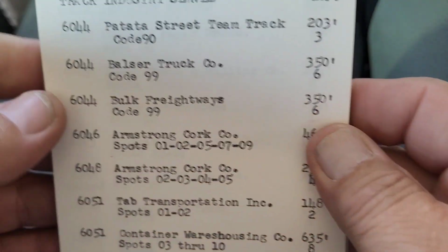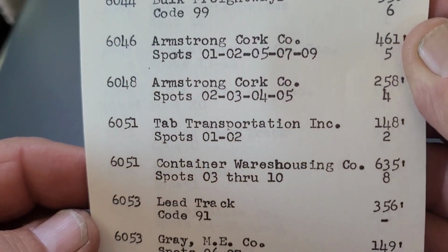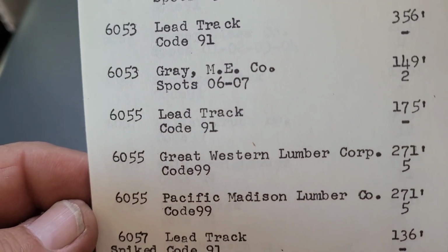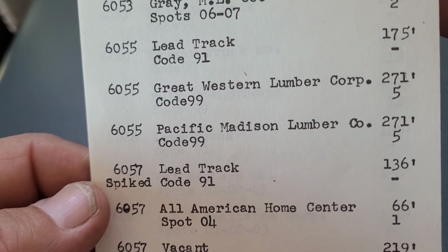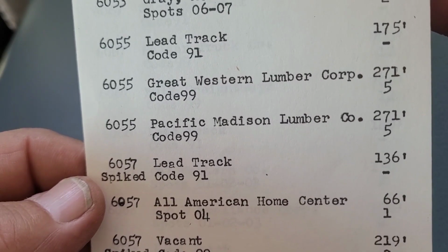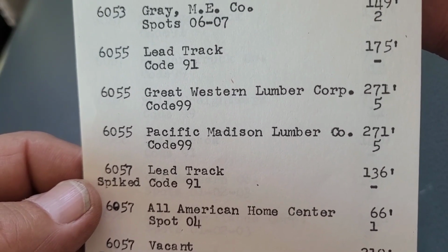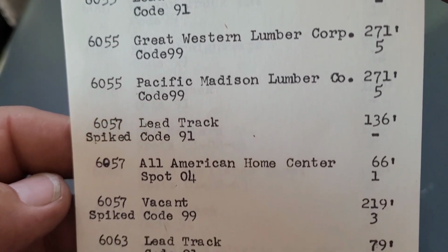Here's Patata Street Team Track. Cork Company, Tab Transportation, they're said and gone. Amy Gray, they're still in business. Okay, we see spiked here. Lee Track, code 91, 136 feet, nothing. It's spiked, out of service. So they spike them if there's no business there, or if there's a track that's bad ordered. And then it either goes away or they fix it.